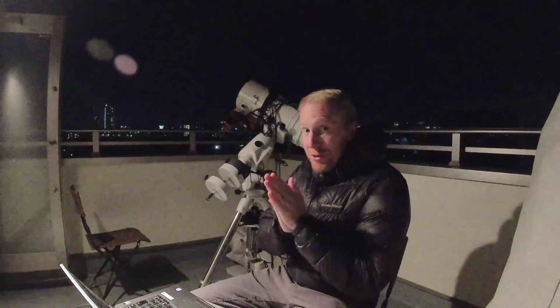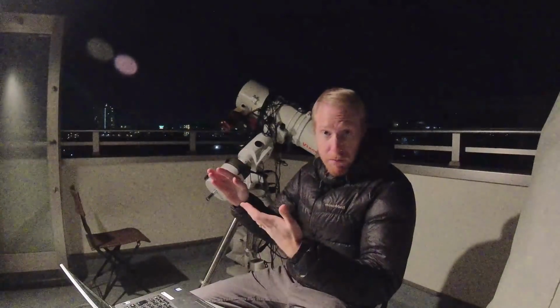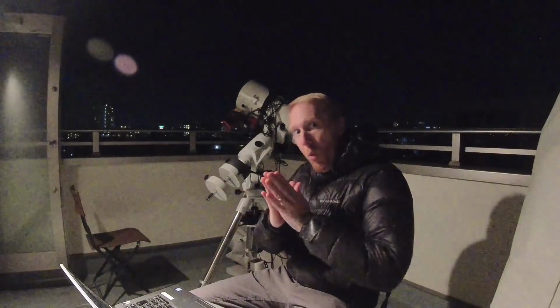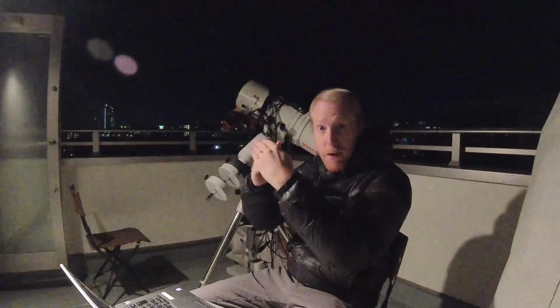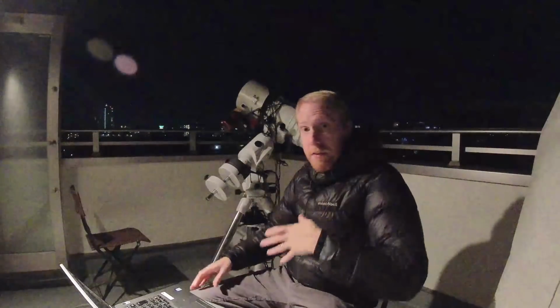What this new feature does is that instead of guiding on a single star within the field of view of your guide camera, you're going to be guiding on many stars all at once. And why is that important? It's because when you're guiding on a single star, that single star is very susceptible to seeing conditions, meaning the movements of the atmosphere standing in between this star and your guiding sensor.